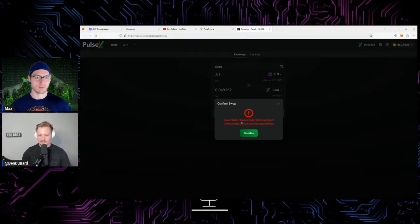So this is a good little message, telling you exactly what to do. It says, please enable blind signing or contract data in the Ethereum app settings. All right, and this can be confusing because it's like, what is an Ethereum app setting? Is that in my computer? Is that in MetaMask? Where is that? So that is literally on your device, okay? And it even says on my Ledger, blind signing must be enabled in settings.